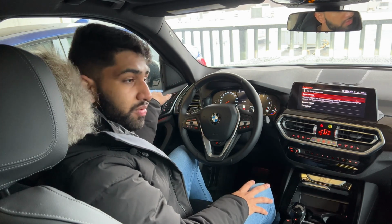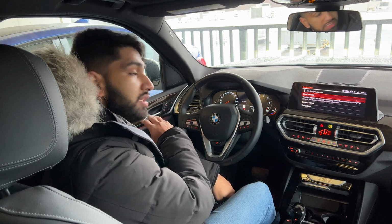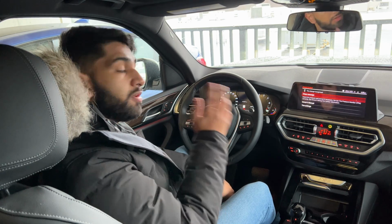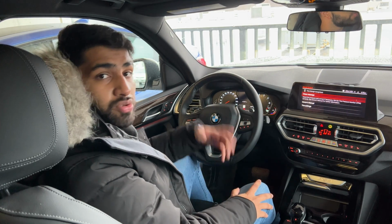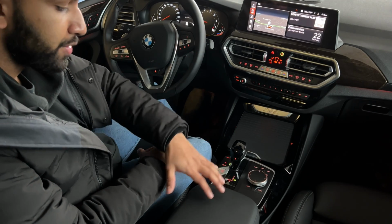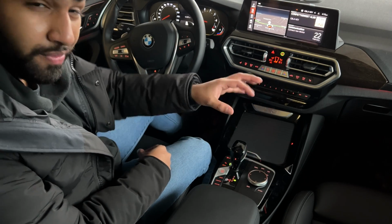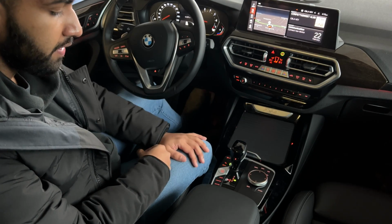Let's say you open this door here or any of the other doors, at nighttime especially, the LED lights will flash red to warn other pedestrians and other bicyclists on the road that your door is open, which is very nice. And then for the infotainment control section area here, this is pretty much taken out of the 3 Series, the 4, the X5. We've also got a brand new gear shifter for the X3, but this is pretty much the same on the X5.